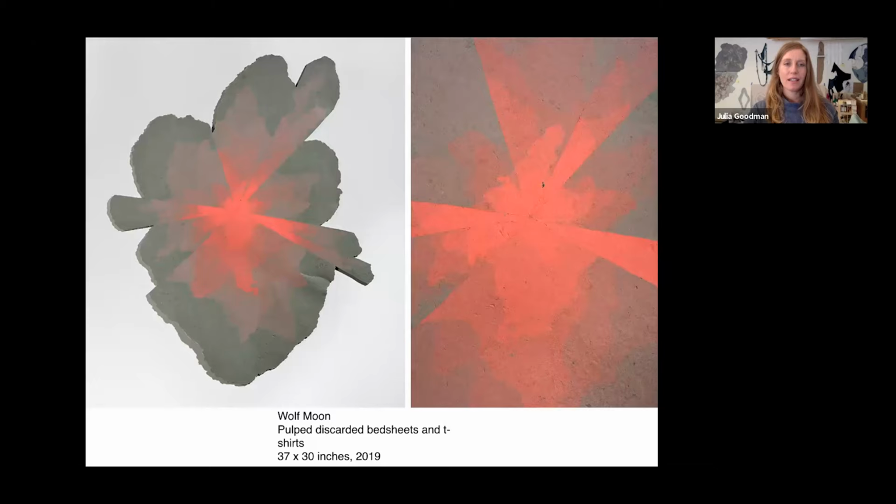I have some magic tools. I work with a plastic spoon. My husband's weights, we don't exercise anymore now that we have a kid, so I use those and I have a lot of straight edges.